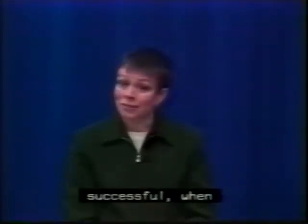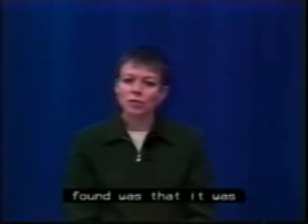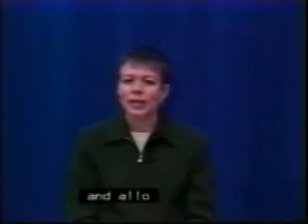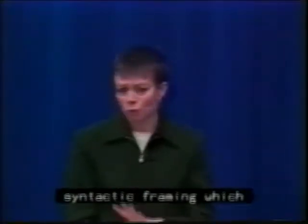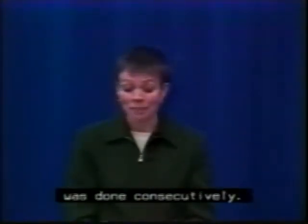When interpreters did successful work using consecutive, what we found was that it was processed at the sentential level. As I said earlier, the simultaneous work was word-sign oriented, but the process was much deeper when interpreters used consecutive processing and allowed for a complete contextual framing of all of the questions. If you're familiar with Anna Witter-Merithew's work, she speaks about syntactic framing, which is reestablishing the context of the original question, and the work reflected that when it was done consecutively.